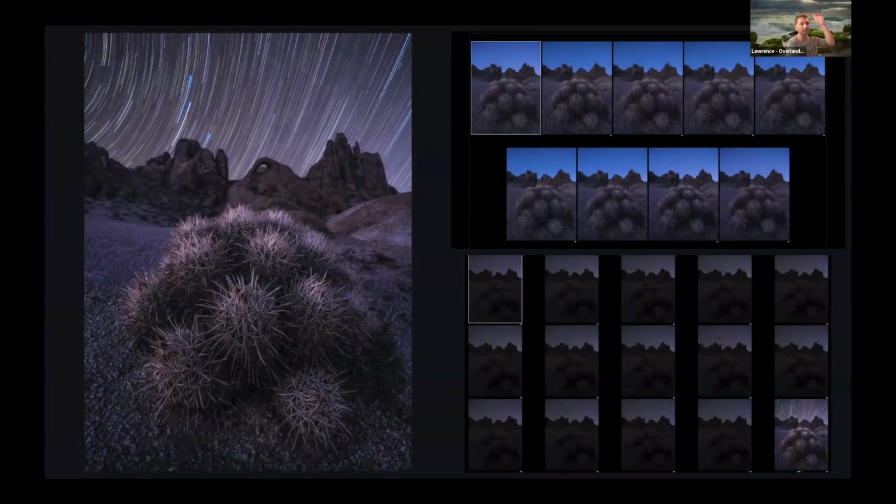So these star trails, for example, were a blend of long exposure interval photography. So what I did here was I took either 4 or 8 minute photos, 8 of them, to create that image on the left. And I focus stacked. So this image on the left uses a bunch of the techniques we talked about today.